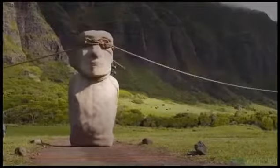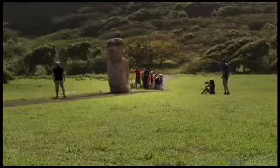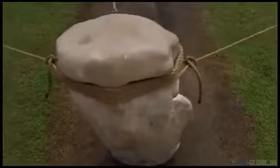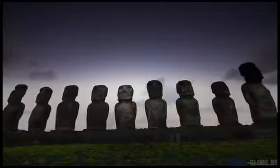In later experiments, Hunt and Lippo were able to move the statue more than 100 yards in only 40 minutes. They also successfully walked Hotu Iti up grades of 3 to 4%. We may never know if this is how the statues were actually moved, but this success presents an intriguing new explanation. It perhaps goes one step further to solving the mystery of what happened on Easter Island.